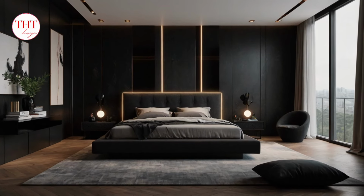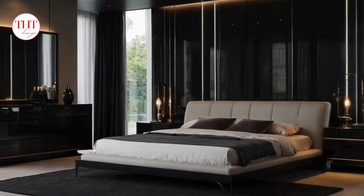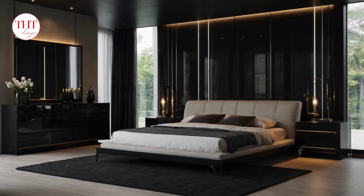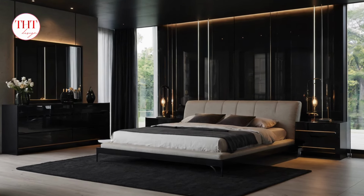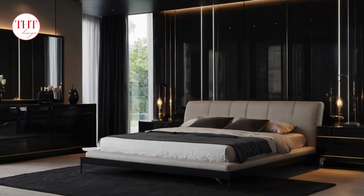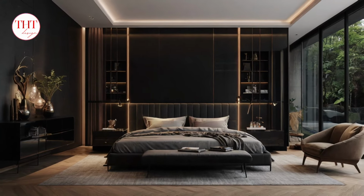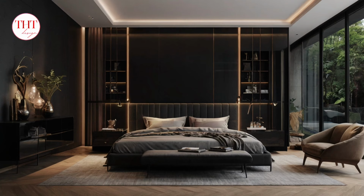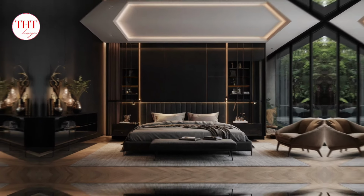Versatility with any style. Black acts as a neutral backdrop that complements various modern aesthetics. Whether you prefer minimalist, industrial, or mid-century modern styles, black creates a perfect base to build upon. Unexpectedly cozy. Despite its bold appearance, black can create a surprisingly cozy and intimate environment. It promotes relaxation and can be a great choice for a sleep sanctuary.